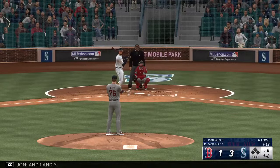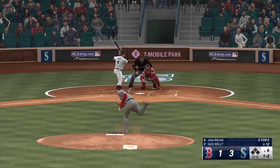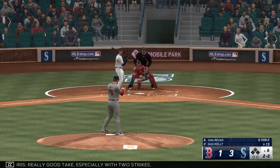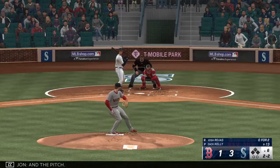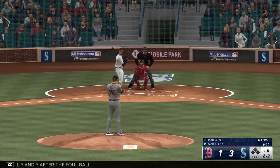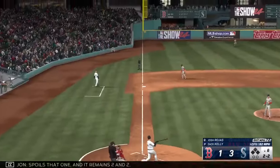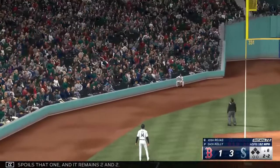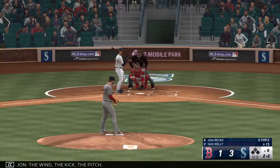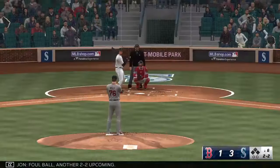And 1-2. Outside. Just misses with that one. Really good take, especially with two strikes. And a pitch. Still 2-2 after the foul ball. The pitch. Spoils that one, and it remains 2-2. The pitch. Foul ball, another 2-2 upcoming.